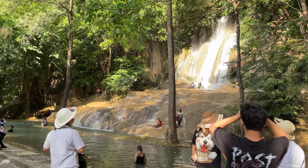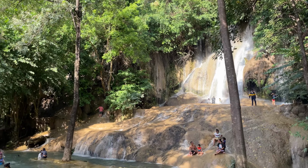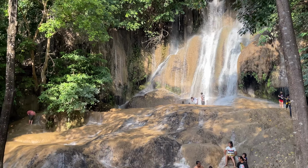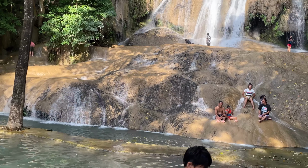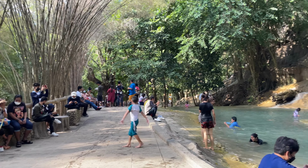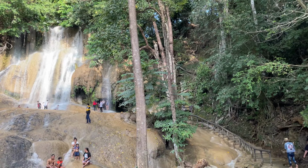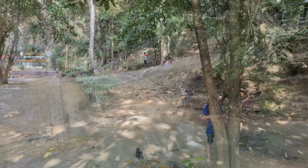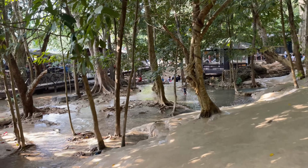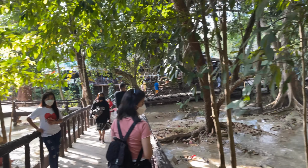So here is the waterfall. And it's Noi, so it's the little one. Everybody's down at the pool at the base. And of course it's Thailand, so near the waterfall they sell all the flotation devices, swimsuits, anything that you may need. You can get in here, do some wading, some splashing. And you can order food while you're sitting out here. There are people that sell food, you just tell them what you want and they'll bring it to you while you're relaxing by the waterfall.